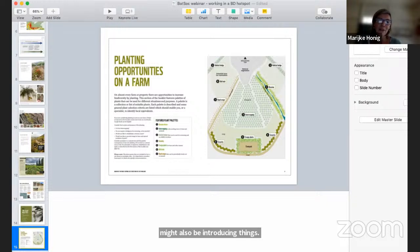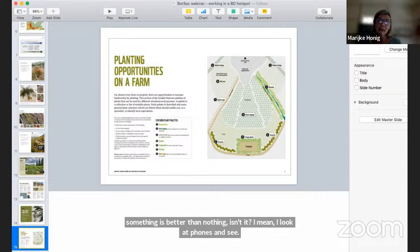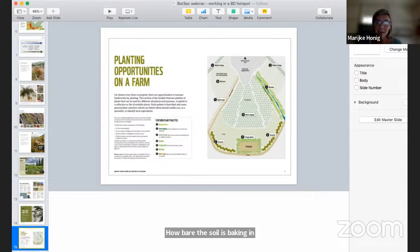I mean, when I look at farms and see how bare the soil is, baking in the sun, I just think anything is better than that. And if it means planting a non-local plant, then perhaps that's okay. So that's the balancing act.